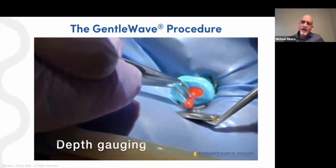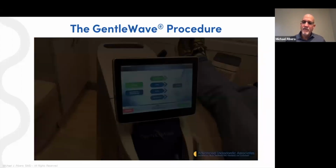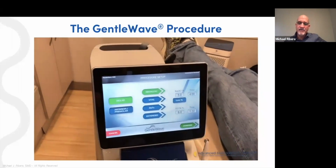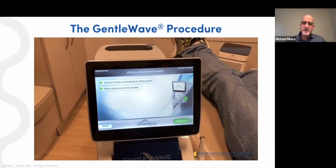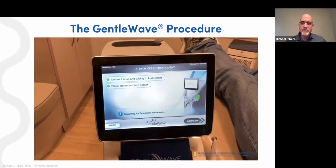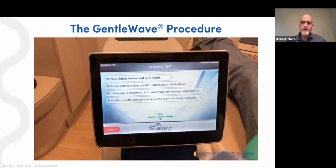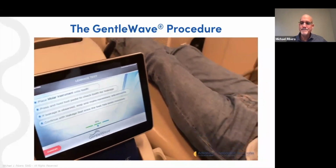Prior to GentleWave, we have to measure the distance between the platform and the floor of the tooth, so the sound bar would be just slightly shy of the vertical floor. The assistant, with a slight touch, enters the info: necrotic tooth, molar tooth, and so on. All right, ready for the 8-minute dance.